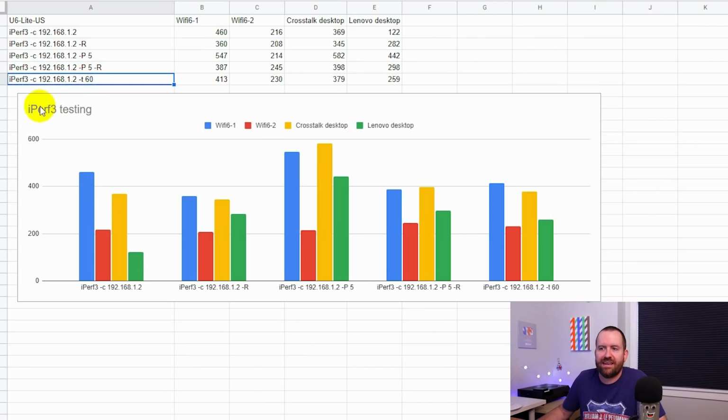And then finally, I ran a time-based test of 60 seconds to see what kind of throughput I could get over time. And I ran these tests against each separate computer in my Wi-Fi 6 test network. So let's start with the first one.